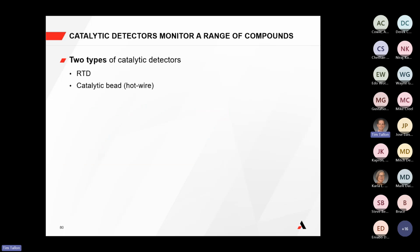As we start to think about catalytic detectors, what's unique about them is that they monitor for a range of compounds. A catalytic detector uses a catalyst, and very often these catalysts are not selective to any specific species. They can be tuned to a very specific window, but they're largely unspeciated. We have two different types of catalytic detectors in use today: the RTD thick film type, and the catalytic hot wire bead type.